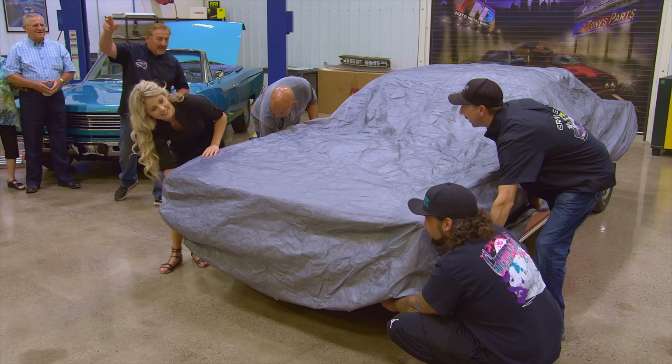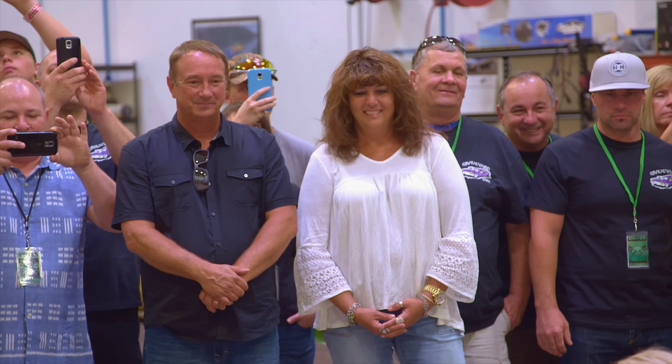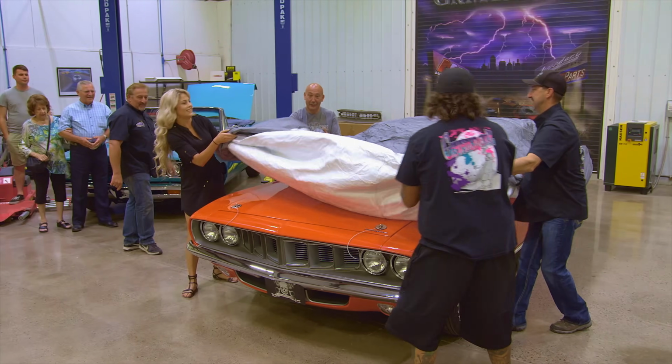So in the end, the car that they said couldn't be done, we did. '71 Phantom Cuda. It was written about in multiple magazines.